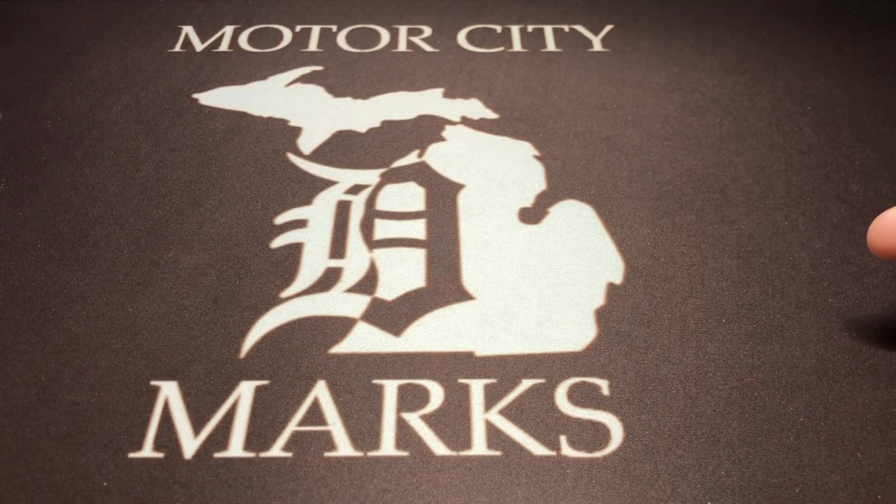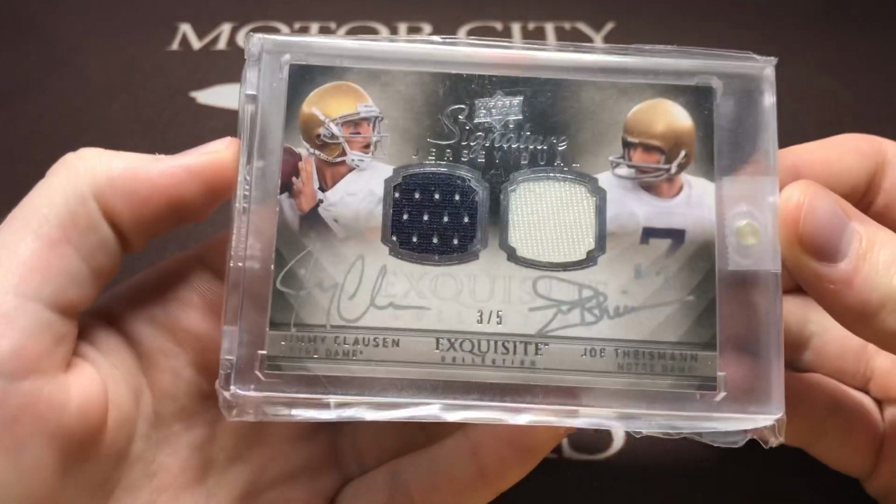This one I actually got in a trade, I believe, was it 2014? Whatever Jadeveon Clowney's rookie year was. I pulled a Jadeveon Clowney Press Pass Auto. It might have been numbered, I can't really remember, but some guy offered this to me in trade.